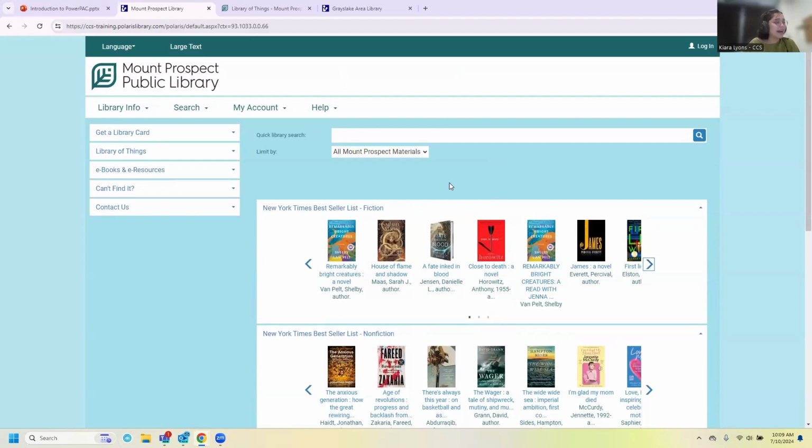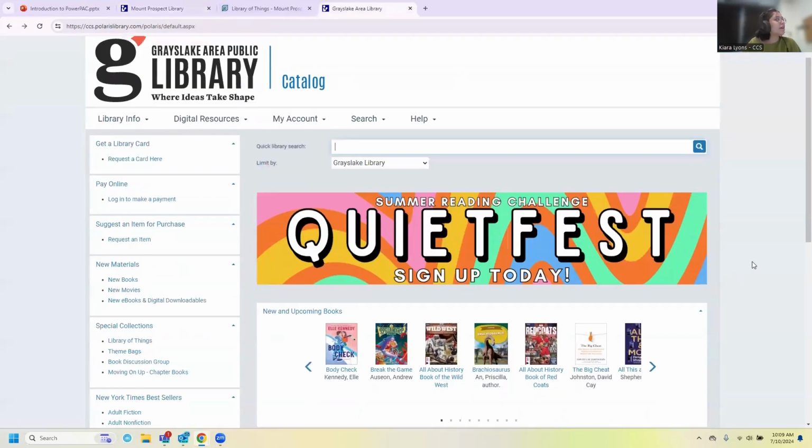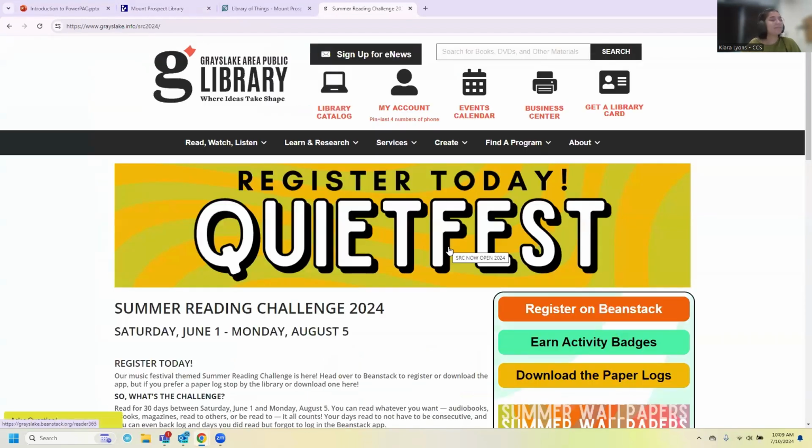You can also add custom content to be displayed on this page if you want to highlight services or events such as your summer reading graphics. And this graphic can then again link back to your library's website. So I have Grace Lake up as an example where you can see that their summer reading challenge graphic is here. And if we click on it, it would take us to their summer reading page.